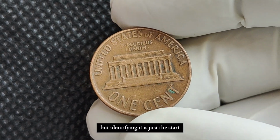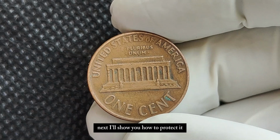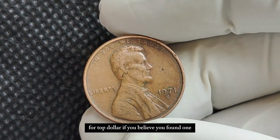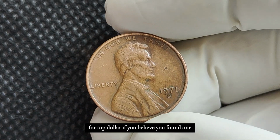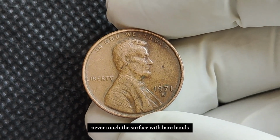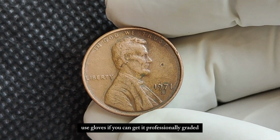But identifying it is just the start. Next, I'll show you how to protect it and sell it the right way for top dollar. If you believe you've found one, stop everything. Handle it carefully. Never touch the surface with bare hands. Use gloves if you can.